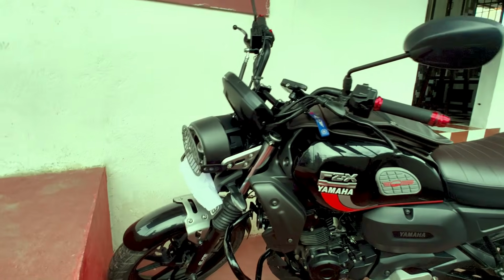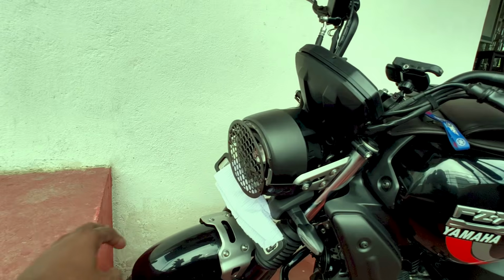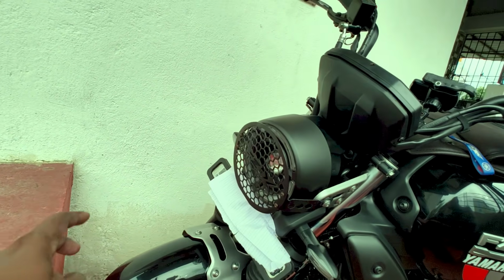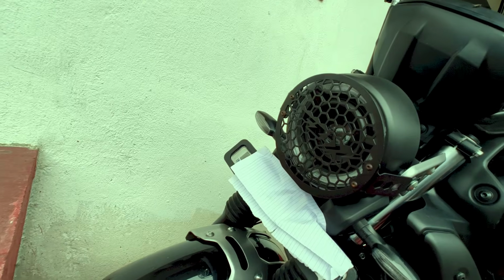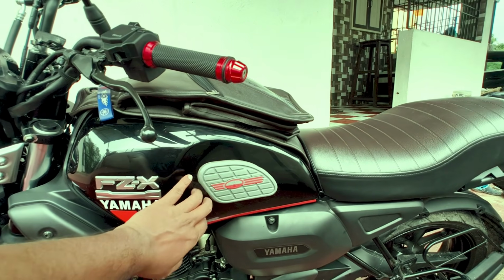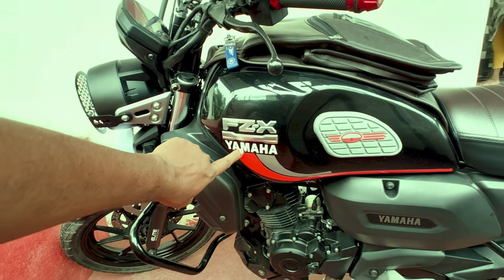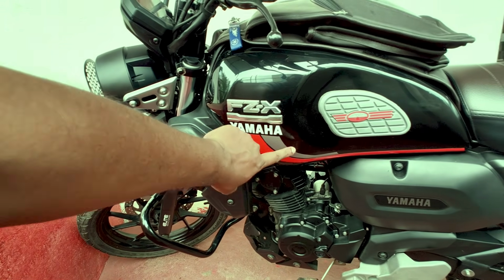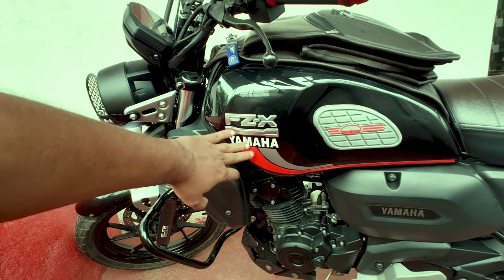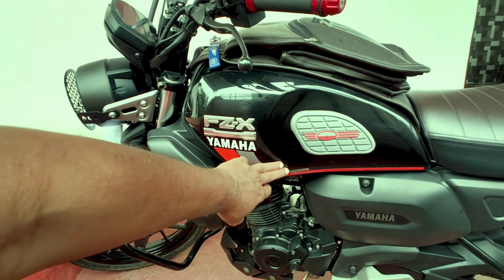I have added a few custom parts. This is the grill which I bought from Flipkart. It has the FZX logo. I bought another tank pad which is from Java. I applied one sticker and applied this stickering so that this resembles Yamaha XSR155's design language.